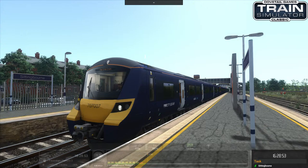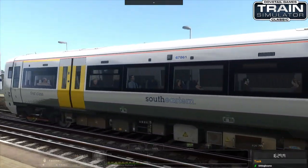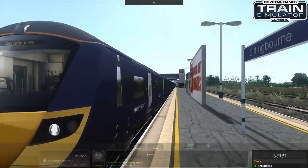Just ignore that box, that's the standard version. We're doing this on your hands, you know, real train driving, you know. There can't be a 375, sure or not.